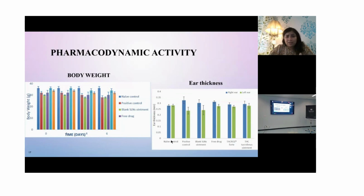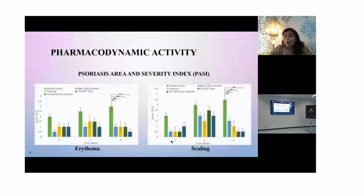And there was no change in the body weight or even the ear thickness post treatment. When we talk about the PASI score, that is the psoriasis area and severity index, we could observe in this scaling, our formulation didn't produce any reaction on the skin. So the PASI score for the present formulation, the THC Tacro ointment, was the least score which we could get here in all the days. So it was least with our treatment as compared to the positive control or the other groups, the free drug or the blank SLNs or the Tacros, the marketed formulation even.